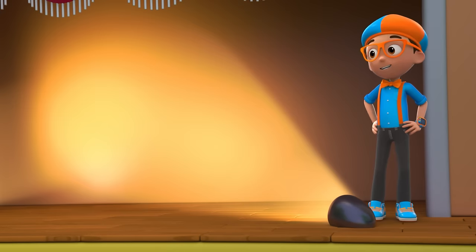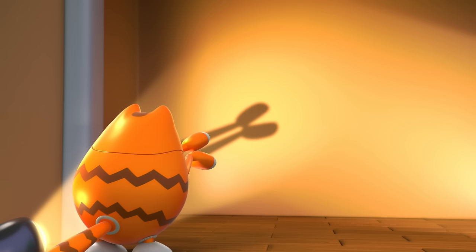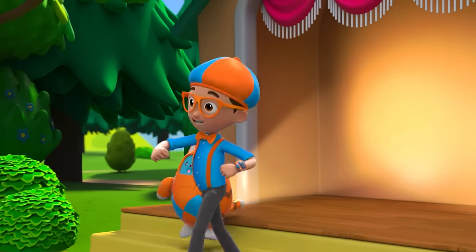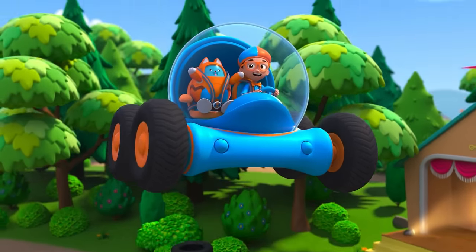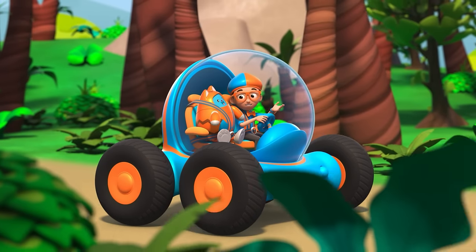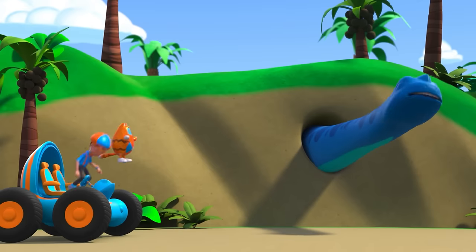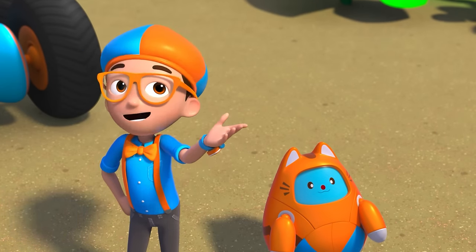Sorry, Tabs. I was just making a T-Rex shadow puppet with my hand. Aww, what a tiny dinosaur. I wonder, what was the smallest dinosaur? Good idea, Tabs. Let's go back in time and find out. Going back in time! Whoa! We traveled 125 million years into the past, Tabs. Whoa! A dinosaur! Hey, it's me, Blippi, and this is Tabs. You wouldn't happen to be the smallest dinosaur, would you?